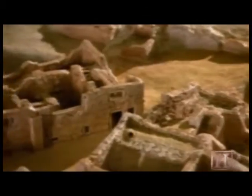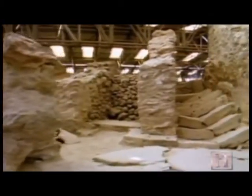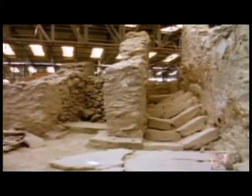Akrotiri is a truly extraordinary find. It is a city arranged with a structured assembly of interconnecting roads and paths, the earliest form of organized town planning ever discovered, and centuries more advanced than anything that has ever been seen before from this period.